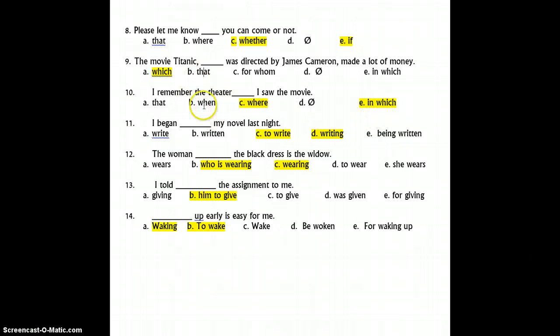When is the same way if you're talking about time. You don't need the preposition there. But if you use which or that, they can be used, but if a preposition is necessary, the preposition needs to be there. So I remember the theater that I saw the movie in, that would be okay. But we don't have in here in the sentence, so you can't do that. I remember the theater which I saw the movie in could also be okay. And then, of course, this choice is good. We can move in in front of which, and that will work. We can't use that with that though.